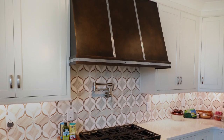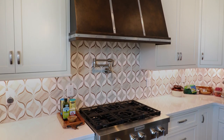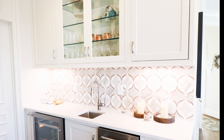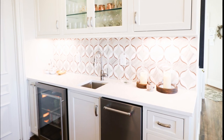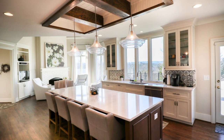A metal range hood in a leather finish flanks the expansive cooktop wall and offers another dramatic focal point. A beverage station was created with a beverage sink, wine chiller, and custom cube ice maker. Three picture windows were installed, running counter to ceiling, ensuring that all eyes in the kitchen would be drawn to the breathtaking views.